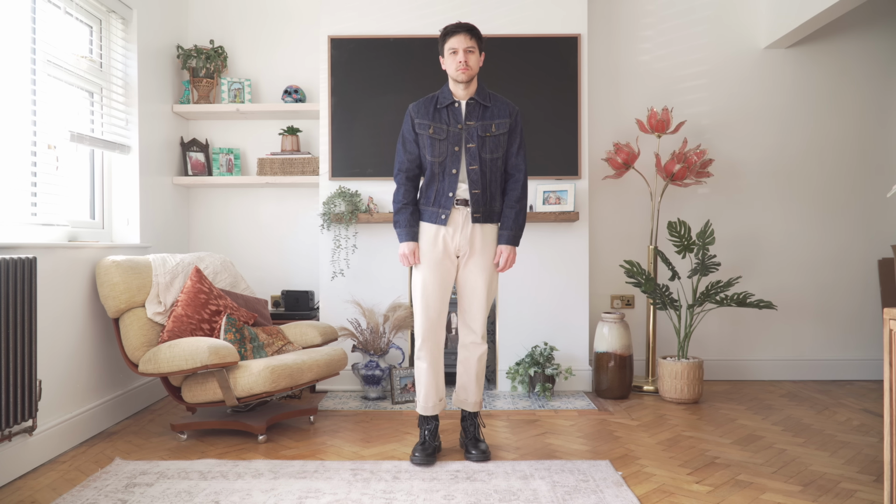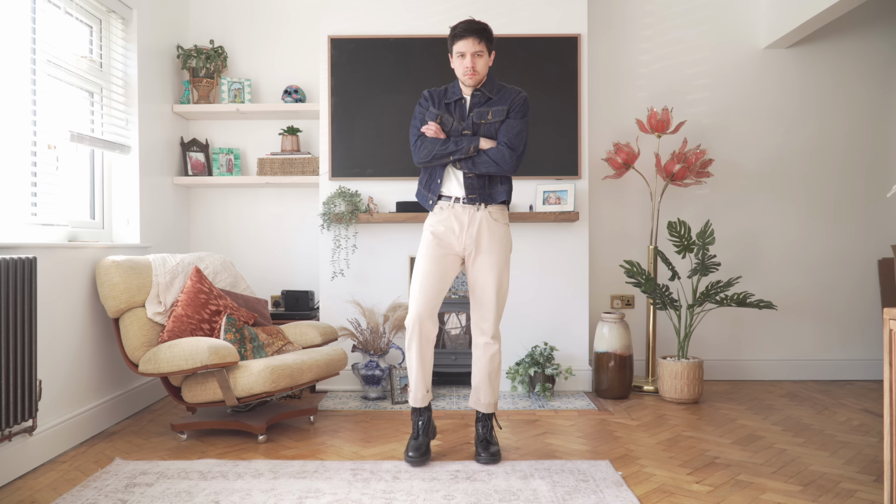Lastly, a couple of jackets and coats that I think are going to be perfect for spring. The first is of course something you could all have guessed, a denim jacket. I've become ridiculously fussy with denim jackets over the past few years, and I really prefer the older designs before they added hand warmer pockets. And that's why I've gone with this Lee Rider 101J jacket.